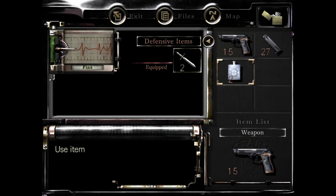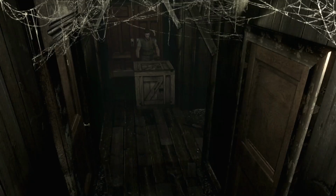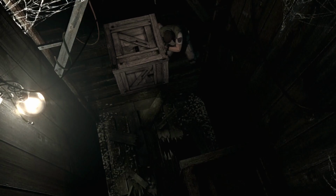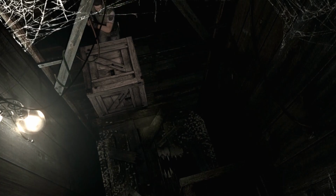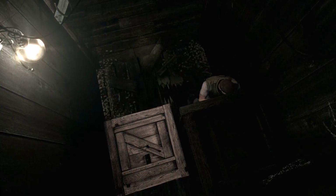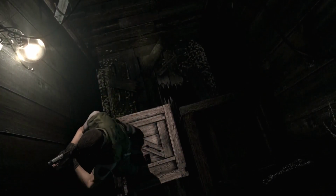Alright. Yeah, we're hurting. Let's use... We put the box over it? If we use the box, will it attack us? Alright, can we hop over this? Can we hop the box? Alright, we can hop the box. I think that's a block. Oh, okay, no it didn't.